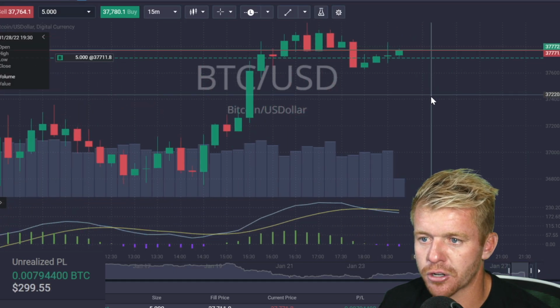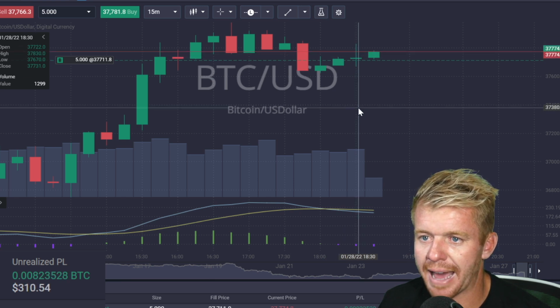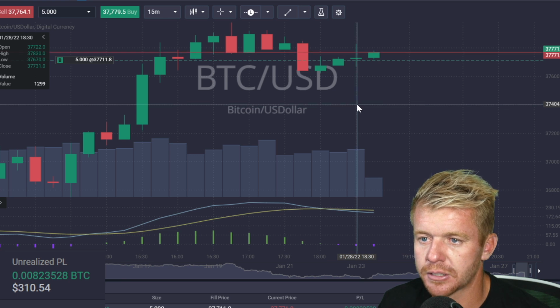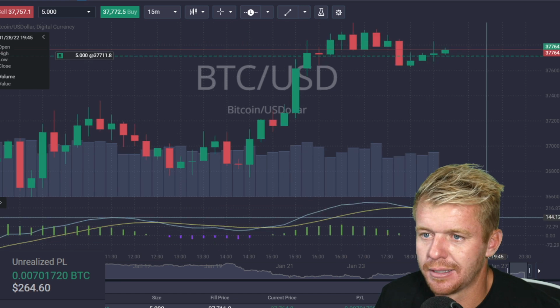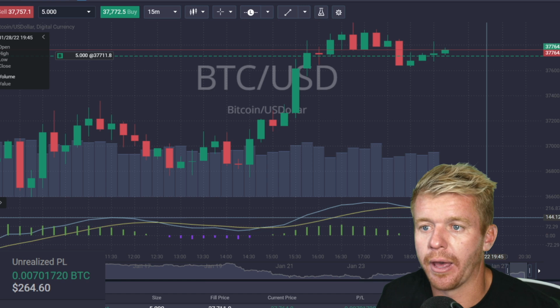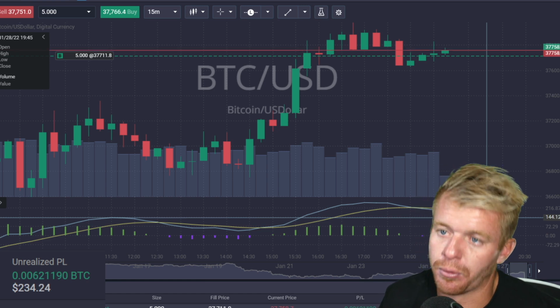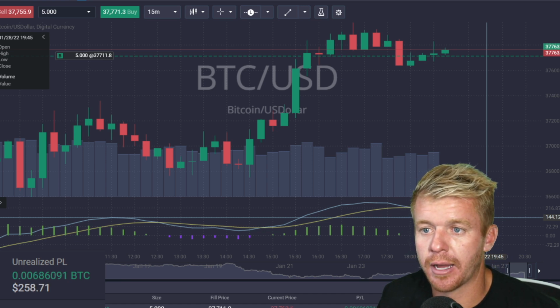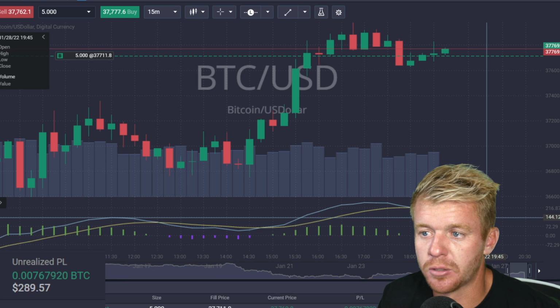Back to the 15-minute chart again. Still a lot of indecision right there. The buyers and the sellers are battling right now. We're starting to see if we can get it to push above 37,800 here. It's always the question of: do I take profit now, lock it in, walk away, or do I let it ride and take more profit, or do I let it ride and not take profit? $1 million question. It's always the $1 million question.